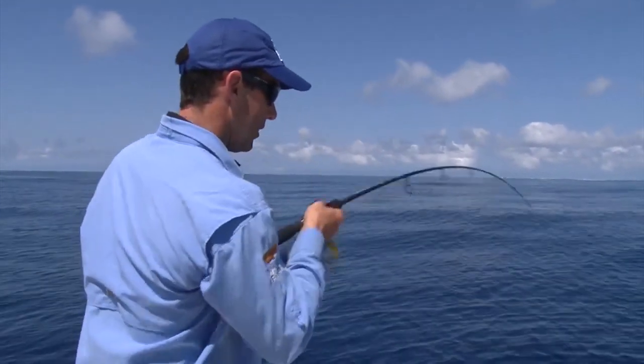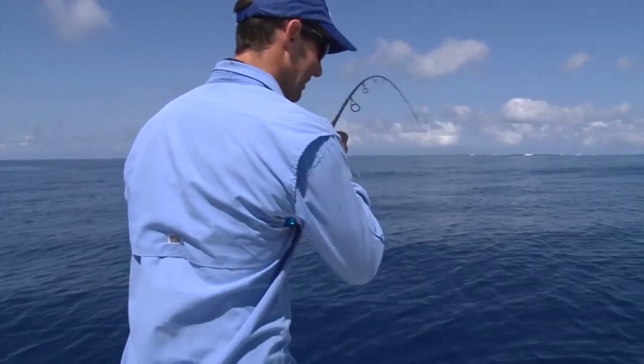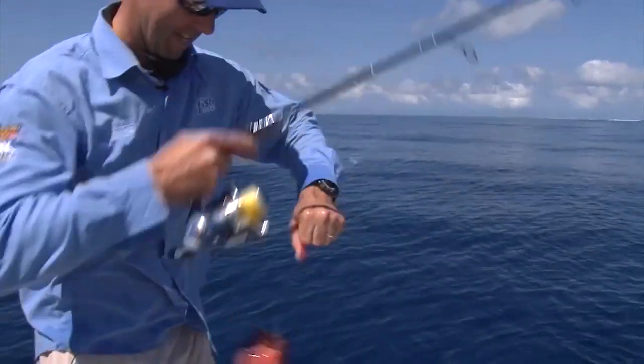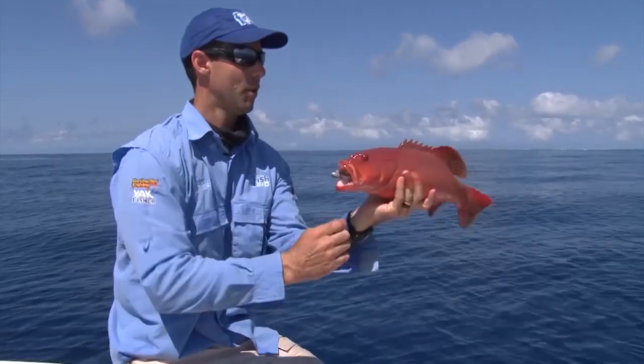Fish followed it up a long way off the bottom to eat that. See what we have. Lovely. That's what we love to see. Good old common coral trout. Another one of the prize targets.